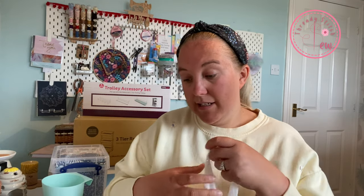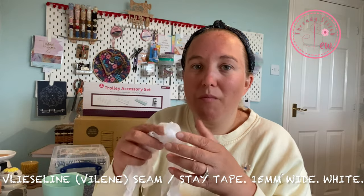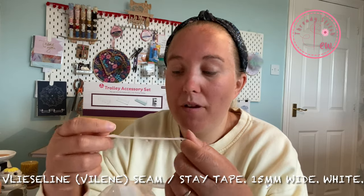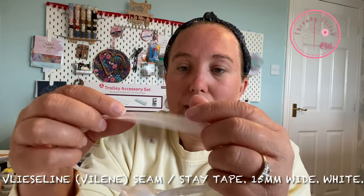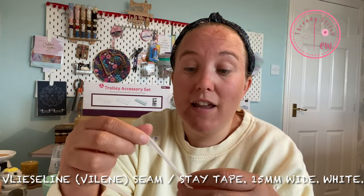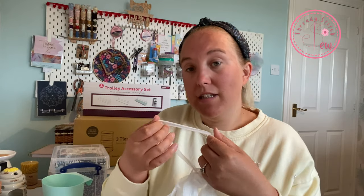So this is a Vilene. I have to put a picture at the side of me and what it says, because I'm not very good at pronouncing things. So this is a stay tape. It's 15 millimeters, and it's very, very nice and stretchy, and really nice and soft as well. So this is for when you iron on your neckline to give it a nice finish when you put it on.